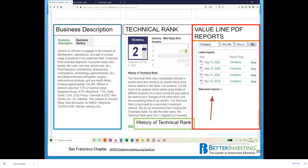Okay, technical ranking. The technical ranking is number 2. And if you click on the show, it'll display the history of the technical ranking. The orange box provides you 2 years of reports in the PDF file. All right, do we have any questions? This is a good stopping point before we go on to the PDF file.